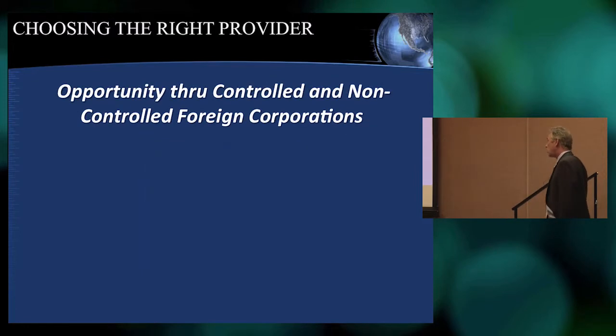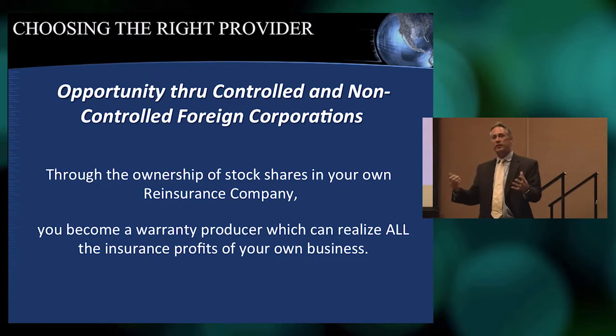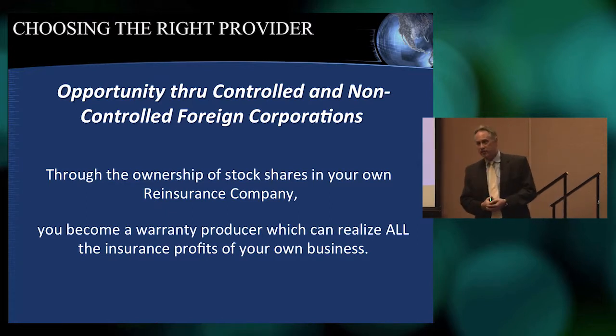All right? So, opportunity: you buy stock shares into a reinsurance company. Your F&I provider should be forming a captive reinsurance company for you. You're going to buy stock, you're going to own it. Since you own it, you're going to get all the profits, all the underwriting profit, all the investment income.